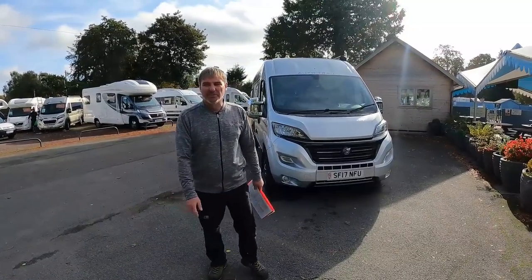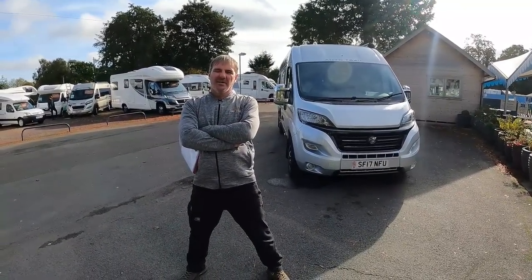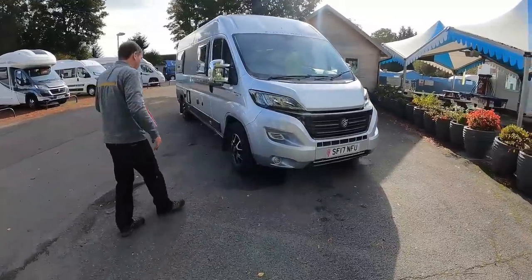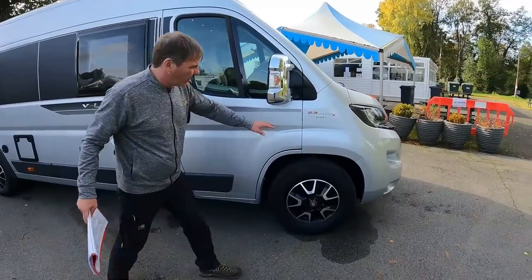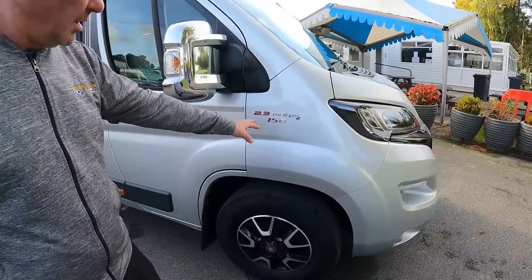What's the SE stand for? Special edition. Well, what's the 636 stand for? I'd say it's 6.36 metres long. Well done, Kevin. It's a 150 brake horsepower. That's got some balls, hasn't it? It's got some grunt.